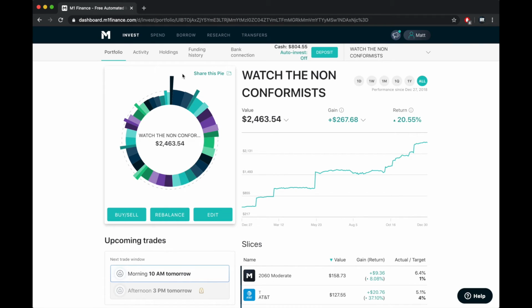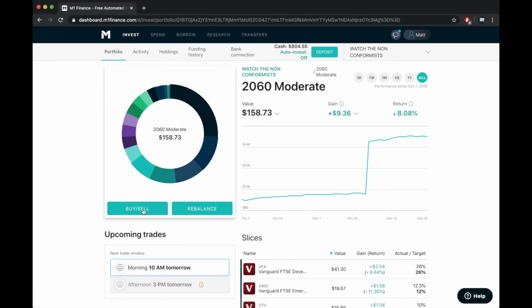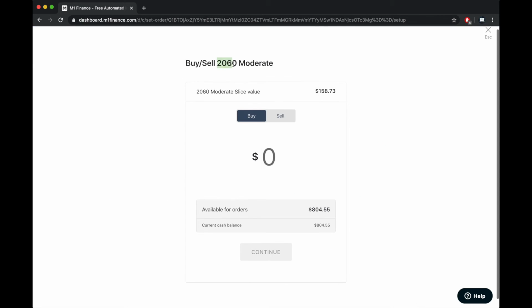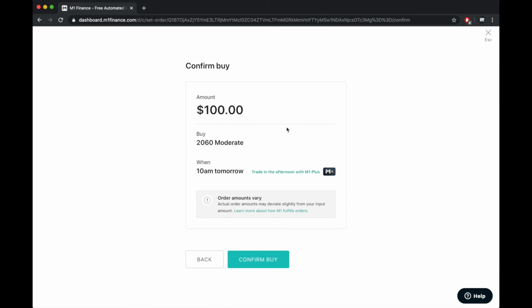Let's say you do want to buy an individual slice, aka company. You could just go ahead and click on it here. So I'm going to click on it in the pie. And now we're also given this buy and sell option. I'm going to go ahead and click buy and sell. And now instead of at the top it's saying the whole thing, watch the nonconformist, you'll see I'm just buying and selling this 20/60 moderate slice. So I do actually want to buy some of this. I'm going to go ahead and type in $100 there and click continue. It's going to ask me to confirm.